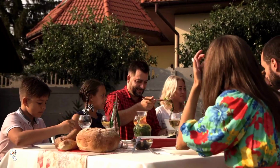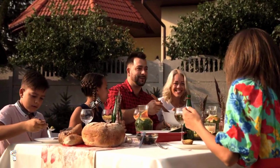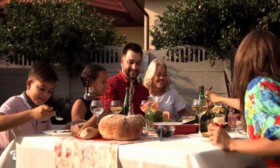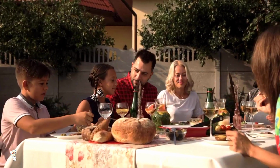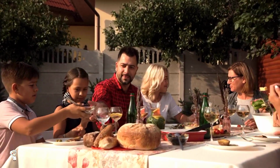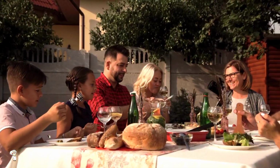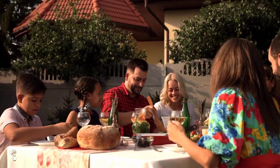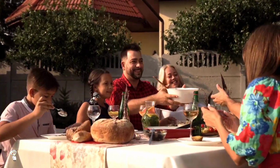Now, let's dive into table manners for kids. 1. Wash your hands before coming to the table. 2. Sit up straight in your chair and keep your elbows off the table. 3. Wait for everyone to be seated before you start eating. 4. Use utensils properly and hold them correctly.